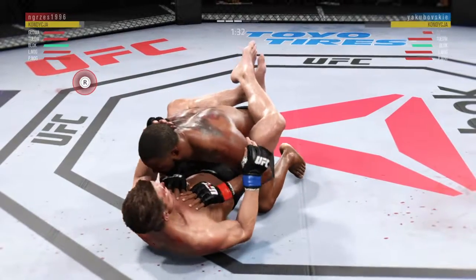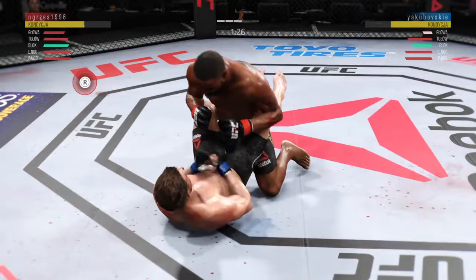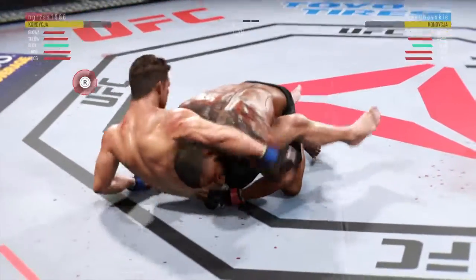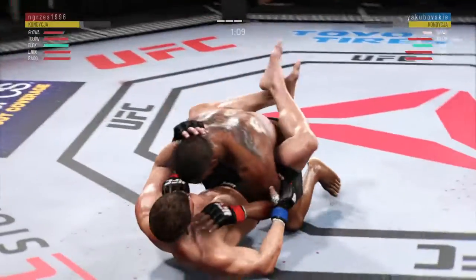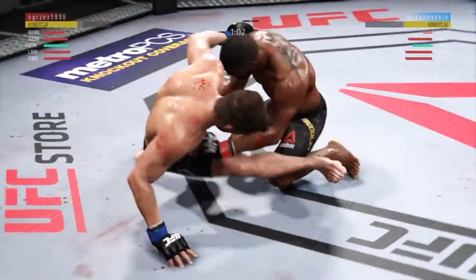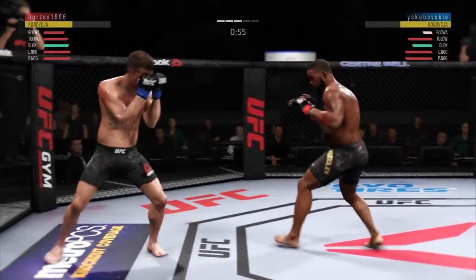His opponent will likely continue to attack. Postures up here and now going to the body with that big strike. Nicely done by Woodley. Guillotine attempt. And he's out. Woodley going to work here from guard. Nice combination there. Everything he throws is with fight-ending intentions.